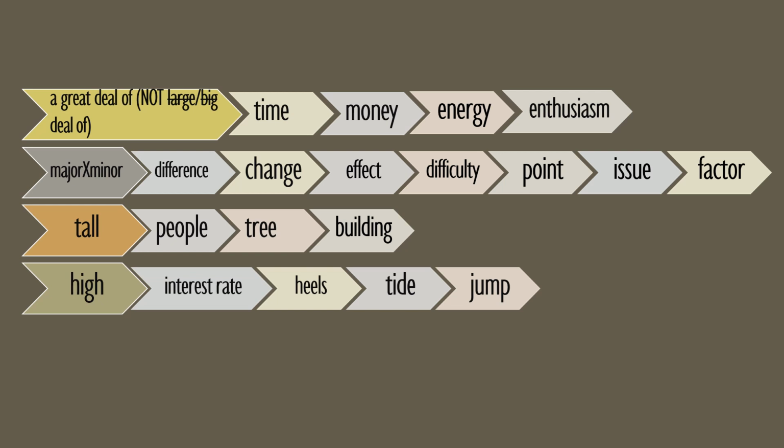You can use these adjectives when talking about the noun difference, change, effect, difficulty, point, issue اللي هي مسألة أو أمر, factor, عامل. You can use the adjective tall when you talk about people. So you can say tall person, tall man, tall woman. When you use tall also with a tree, tall with the word building, for instance, tall tower, and so forth. The adjective high is used with nouns like high interest rate, معدل فايدة عالي, high heels, كعب عالي, high tide, high jump. So you have to memorize these collocations and expressions very carefully.